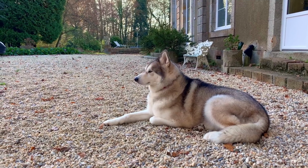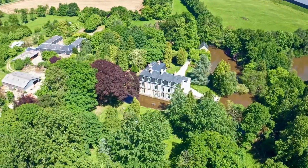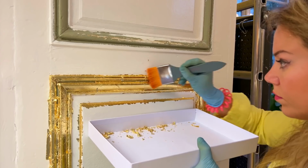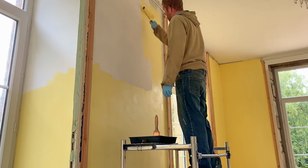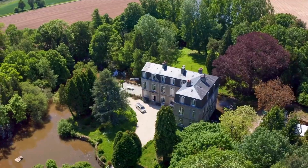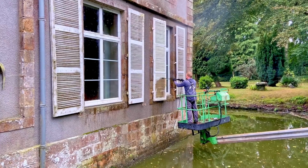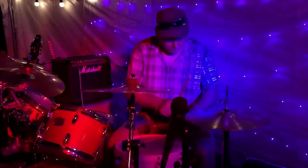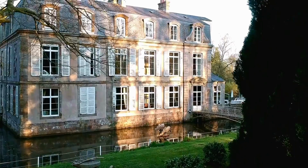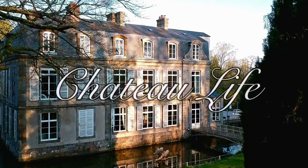With our husky Lightning and a lot of wildlife around us, we live in this fairy tale chateau in France. We love bringing this neglected castle back to life inside. And we've got the vast grounds and parkland to take care of as well. We love the moat, but it brings some challenges with it. But it's all worth it when we get to share it with everyone at our live music events. Follow the ups and downs of our chateau life.